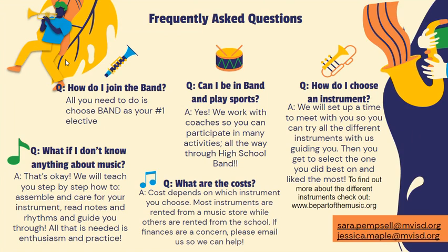How do I choose an instrument? The band directors will set up a time to meet with you during the summer or before school starts, and they'll help and guide you in making that selection of your instrument. And another question, what if I don't know anything about music? That's okay. That's the job of our band directors, to teach you step by step how to take care of your instrument, how to read notes, find the rhythms, and guide you through all of the music instruction that they have for you.